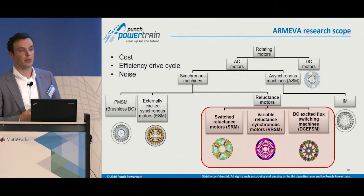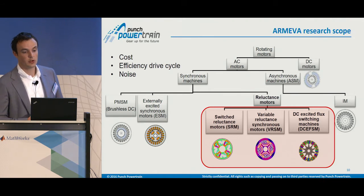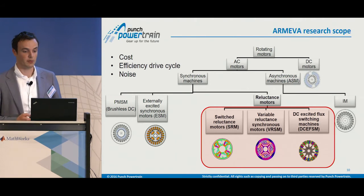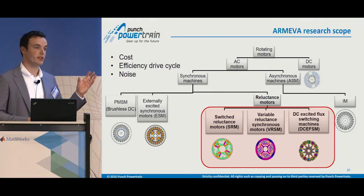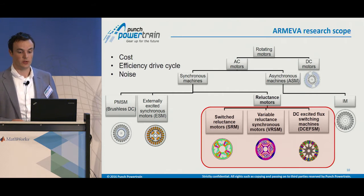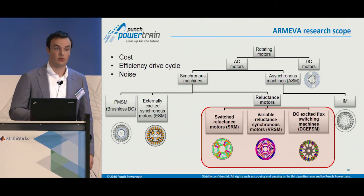So to be able to do a fair comparison, we needed the simulation models in quite a high detail, because for the cost, you need to know all the components, the sizing of all the components, as well as mechanical as electrical. To be able to calculate the efficiency over a drive cycle, you need to know the losses in detail of the different motors, and that you can then apply back to your vehicle model. And for the noise and the vibrations, you need to simulate the forces that result from the control strategies and the mechanical design. In the end, it was the switched reluctance motor that had the highest overall score.